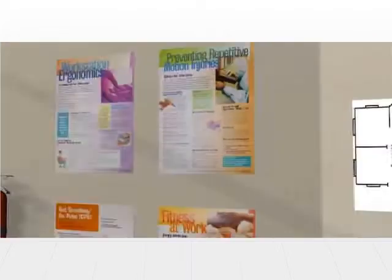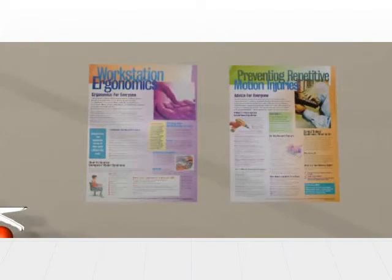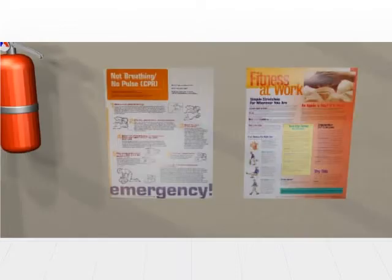Very important. Next to these, we see a series of four posters which cover workstation ergonomics, preventing repetitive motion injuries, fitness at work, and first aid for CPR. These posters continually remind workers how to maintain a safe and proper work environment.